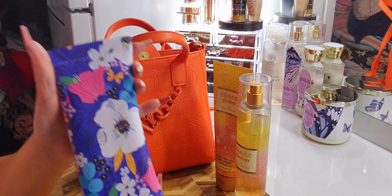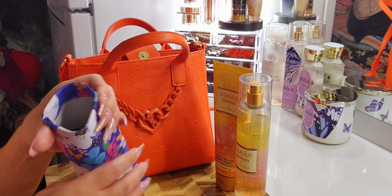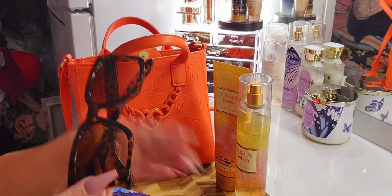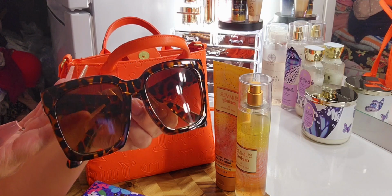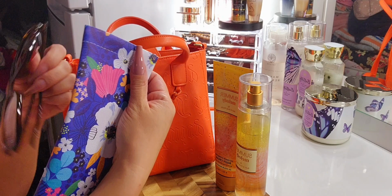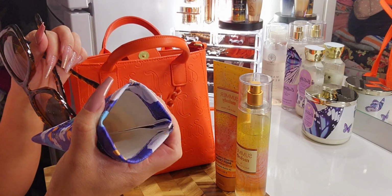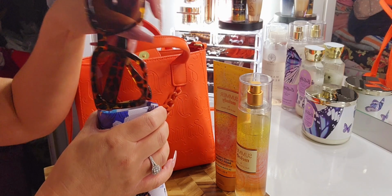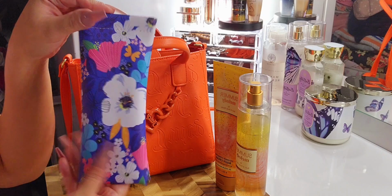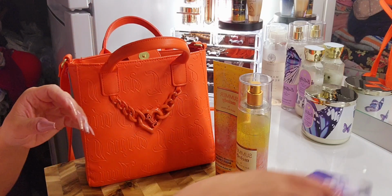And I have this really cute pouch. This is from Dollar Tree, and I just keep my sunglasses inside. And this is a sunglass holder, by the way, and it also has a magnetic closure. I thought that was super cute, and they fit really well too.